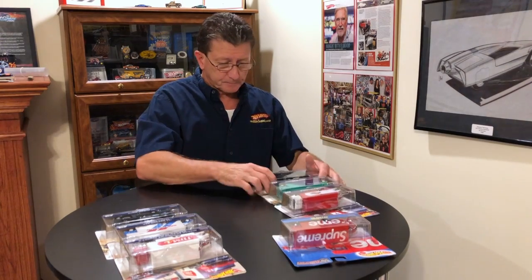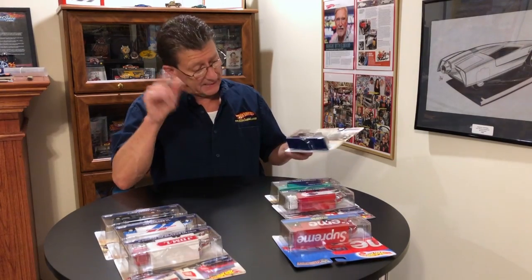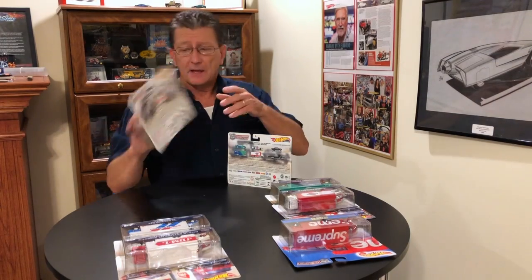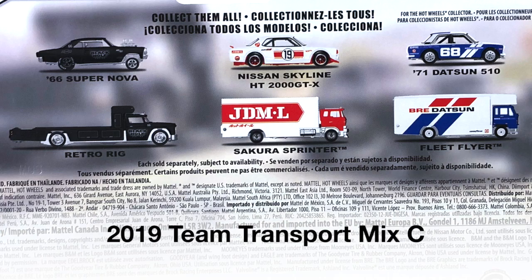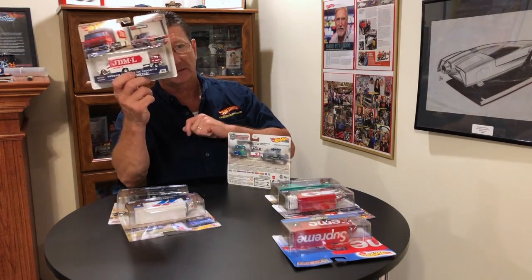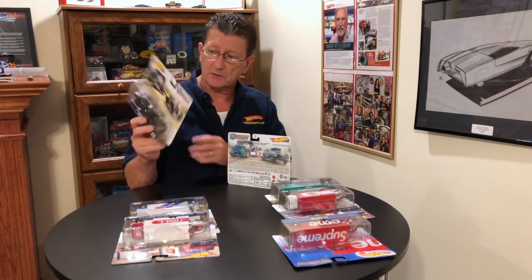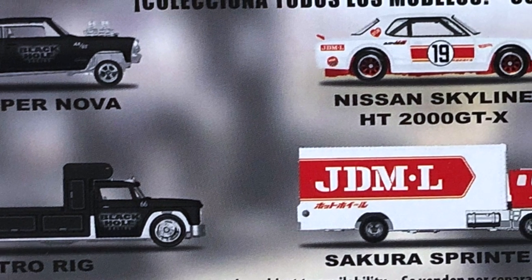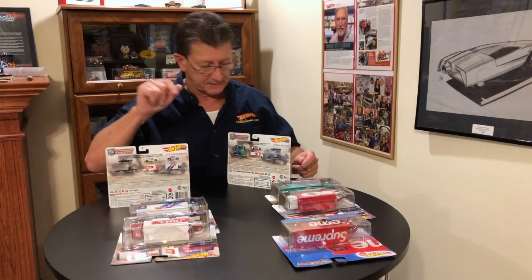Now, I know you're going to say that the 66 Supernova was out earlier. Yes, it was. Let's get to that. This is the Supernova that was released earlier with the 71 Datsun 510 and the Nissan Skyline HT. If you look on the back of the 66 Supernova, it shows the Nova, the JDM-L, and the blue Datsun from the BRE set.